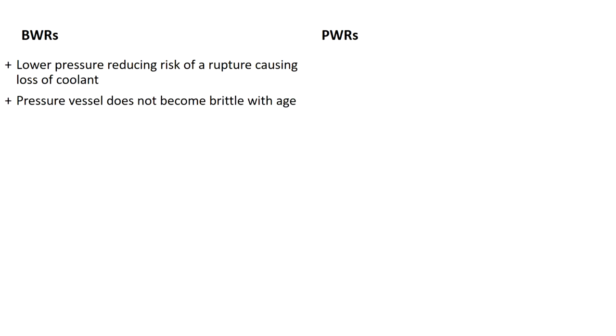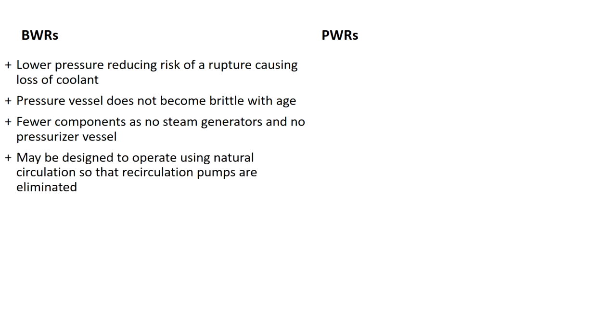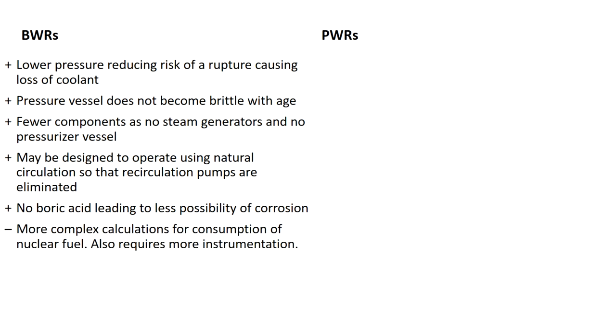The plus points for the boiling water reactors are low pressure, reducing the risk of rupture causing loss of coolant. Pressure vessels do not become brittle with age. Fewer components, as no steam is generated and no pressurized vessel. They can operate using natural circulation, so the circulation pumps are eliminated. You don't need circulation pumps, so you can run through using convection. No boric acid, leading to less possibility of boric acid corrosion.